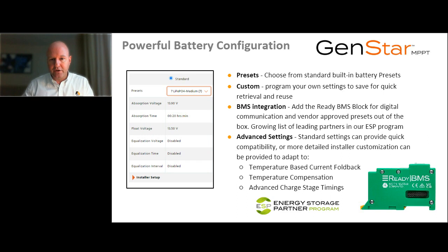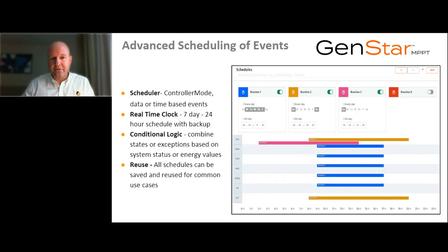Okay, and then going on to the next slide, you'll see some of the visuals here for our scheduler. So when you're showing advanced configuration of load control, maybe a lighting application, when you want a generator to run in the system, when you're going to be disconnecting loads, maybe you have high priority loads and lower priority loads and want them to run in a certain way, this scheduler enables all that.